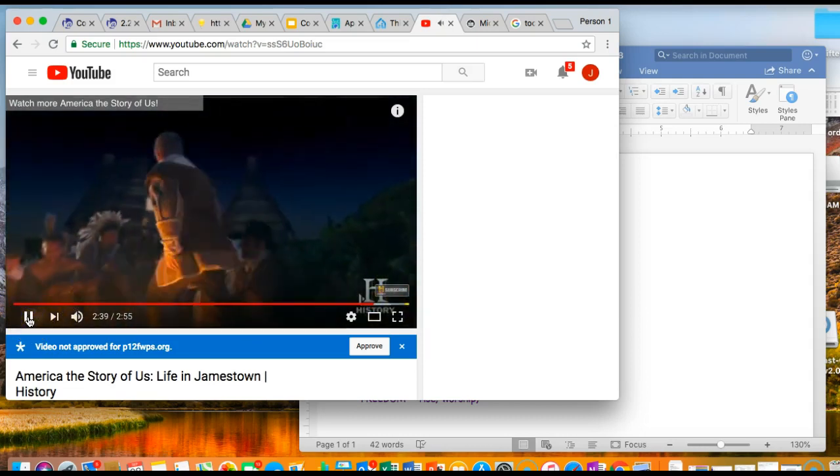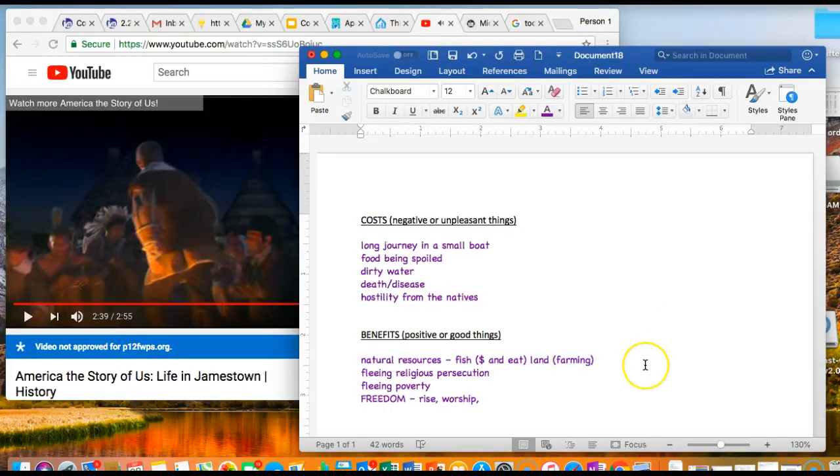To acquire property. That was it. Okay, so these are important things in the United States. If you are able to afford property and find the kind of property that you want, then you can own that property. And that was not such a thing in England at this time.